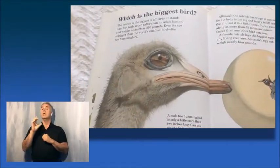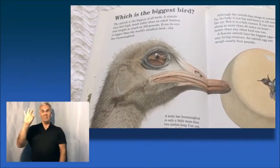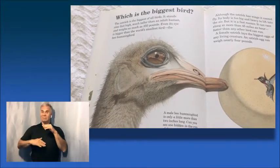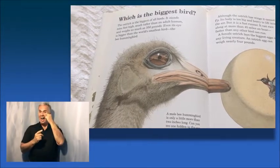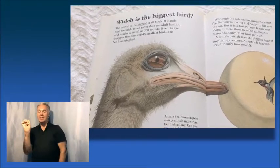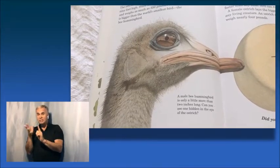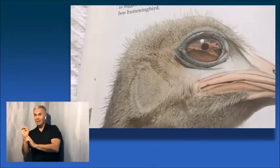Which is the biggest bird? The ostrich is the biggest of all birds. It stands 9 feet high, much taller than an adult human, and weighs as much as 350 pounds. Even its eye is bigger than the world's smallest bird, the bee hummingbird. A male bee hummingbird is only a little more than 2 inches long. Can you see one hidden in the eye of the ostrich?